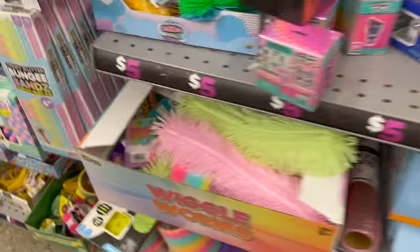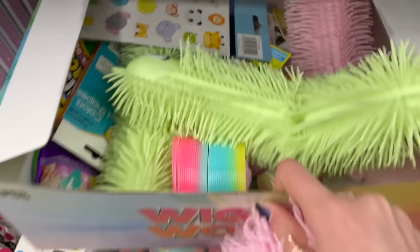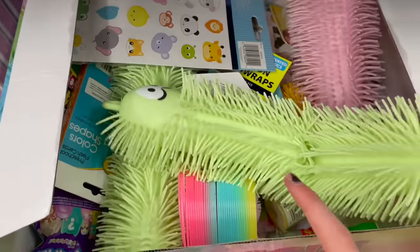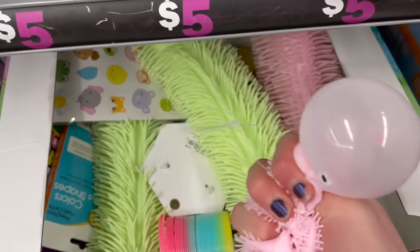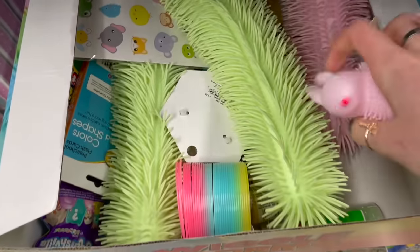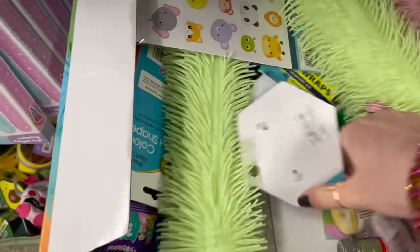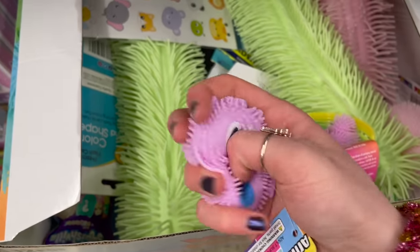Okay, let's look right here. There are more of these puffy thingies, and there's a pink snake right here. I have one of these, but green. I have this one, actually. Let's see if there's other stuff too. There's some stickers. Oh, another one. Wait, this is a bunny, but I saw a bear. I kind of like the bear better, though. This owl is so cute. Oh, I can't believe it's not pink though. I really want an owl like this.